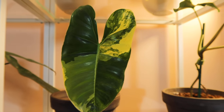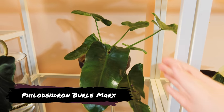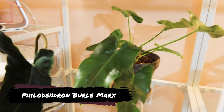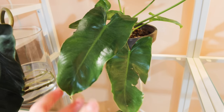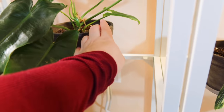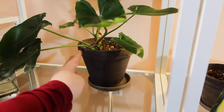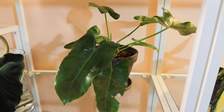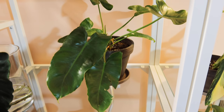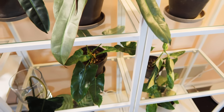And after I got this one, I actually went to Florida for the Ariod show. And at a Home Depot, they had a regular Burle Marx for like $5. So I picked that up. And I just really like this plant now. I had zero interest in it before, and now I'm just kind of obsessed. I think it's super pretty. I absolutely adore my philodendrons. Yes, I have a strong passion for my anthuriums, but my philodendrons, I have a lot of love for.